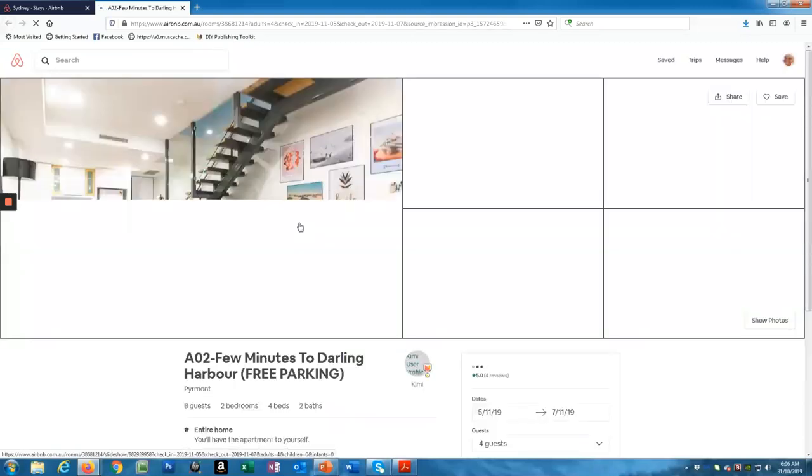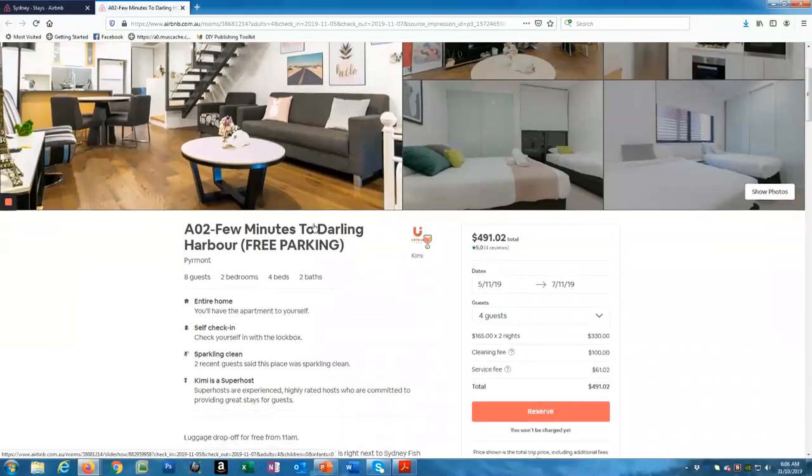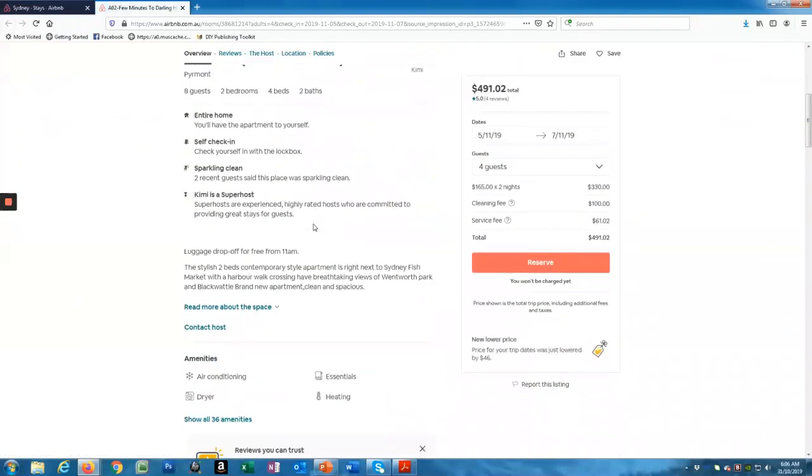Now, if you can send an email, you can. I also like pineapple. Anyone that knows me knows I love my pineapples. So you just want to ask them the question, confirm that they do have this porta cot.